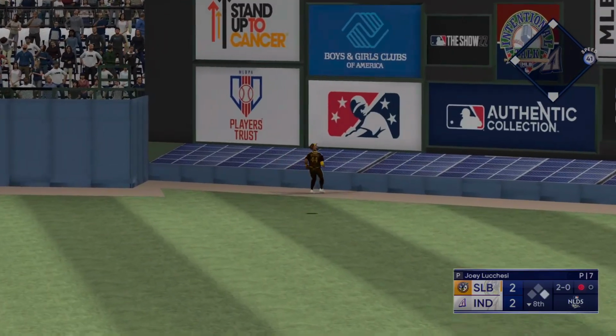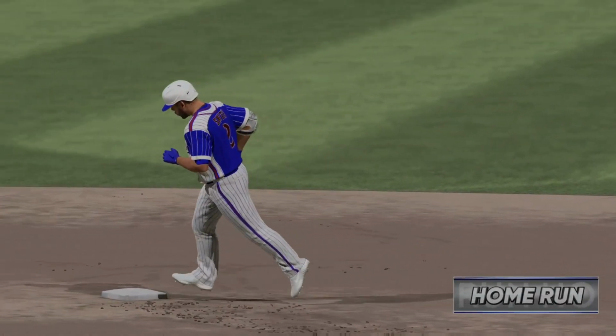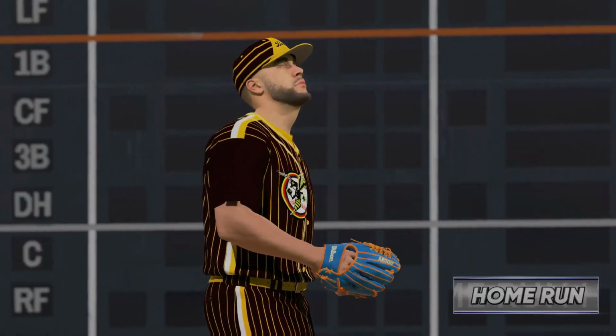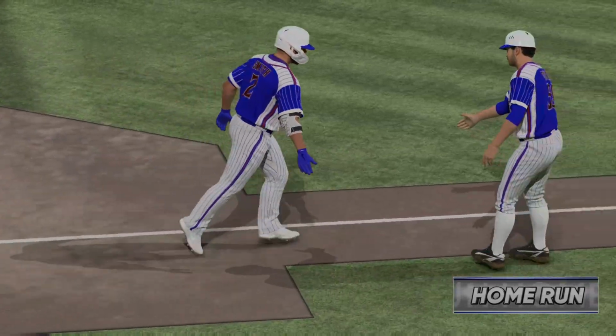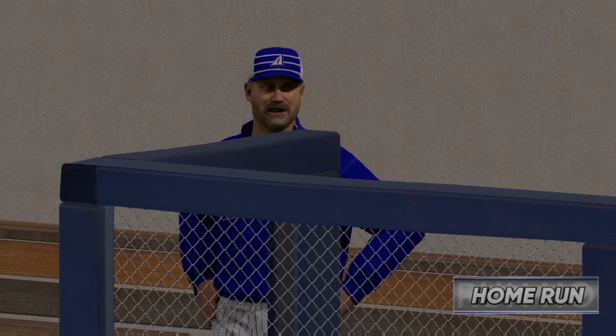Deep to the outfield. Herrera is at the wall, and it's gone! Dominic Smith, a monster homer in the 8th inning. The Arrows take the lead, 3-2.